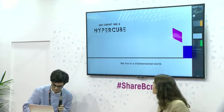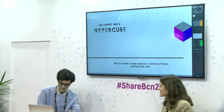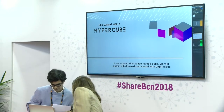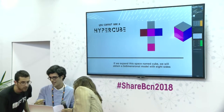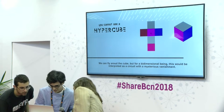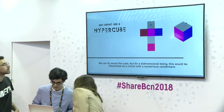We are used to seeing spaces in terms of floor, ceiling, and wall. If we unfold this space named cube, we will obtain a bidimensional model with 8 sides. We can fly around the cube, but for a bidimensional being, this would be interpreted as a circuit with a mysterious vanishment.